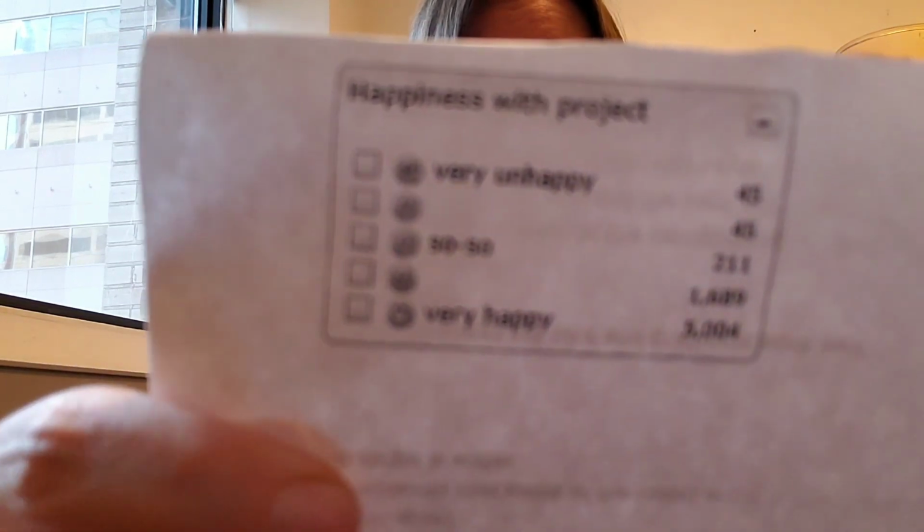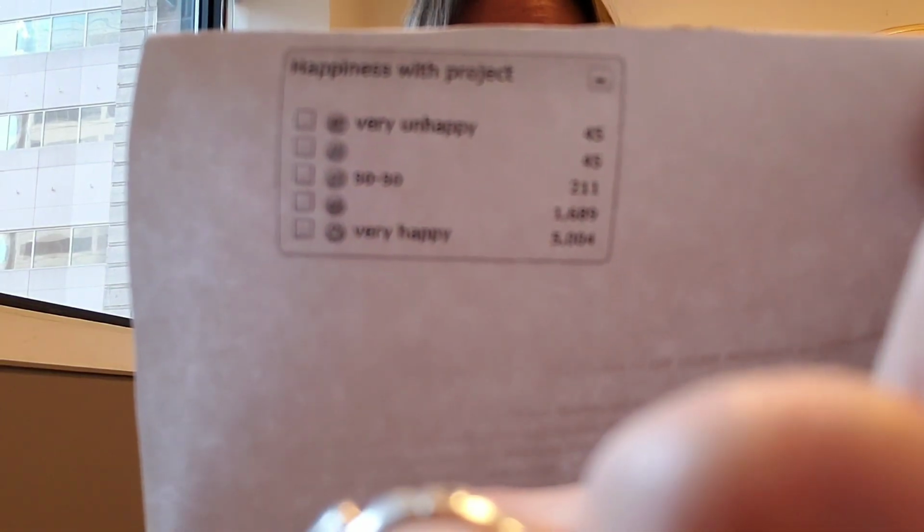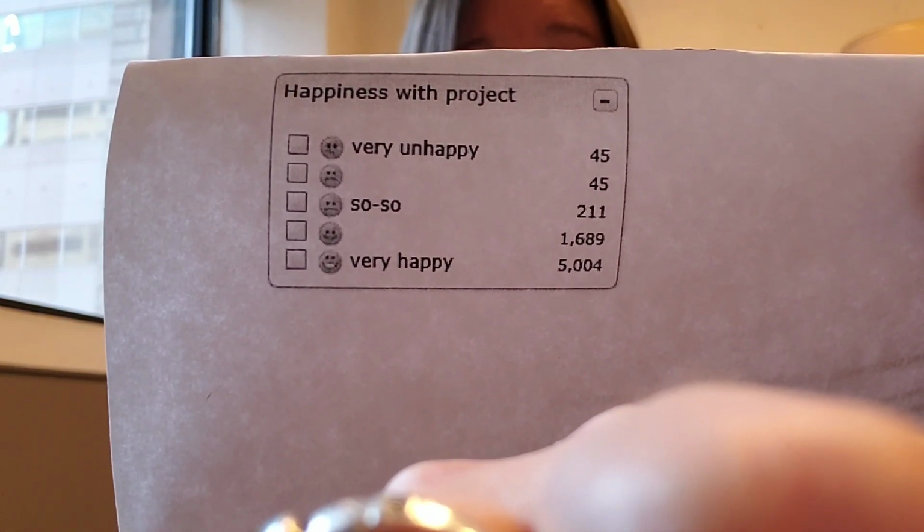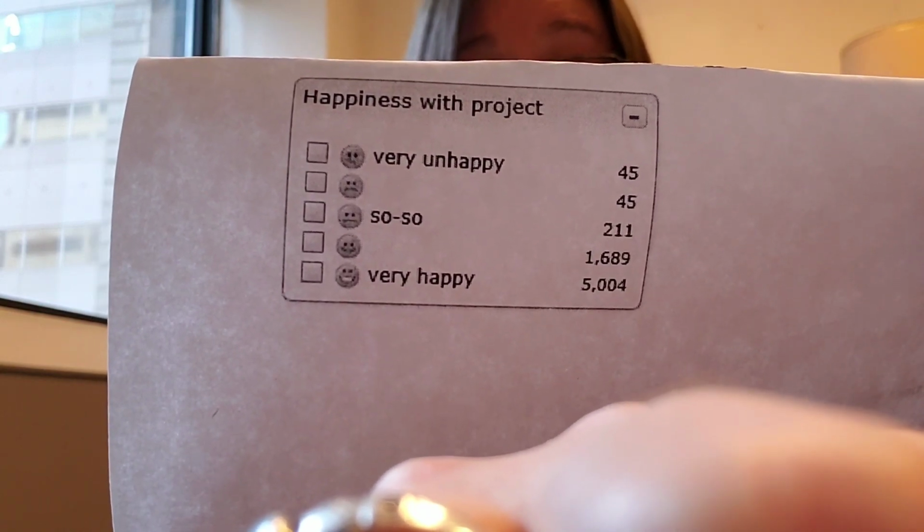Now, not everybody rated their project because, just doing a quick add up here, it's like 6,600 people actually rated the happiness of their project out of the 12,000, so that's like half, 50%. But if you look at this, look how many people were happy with it. Oh, it's not gonna focus. Sorry, issues. Oh, there we go. Most people were really happy, or the second to happiest. So I feel like that's pretty good numbers.